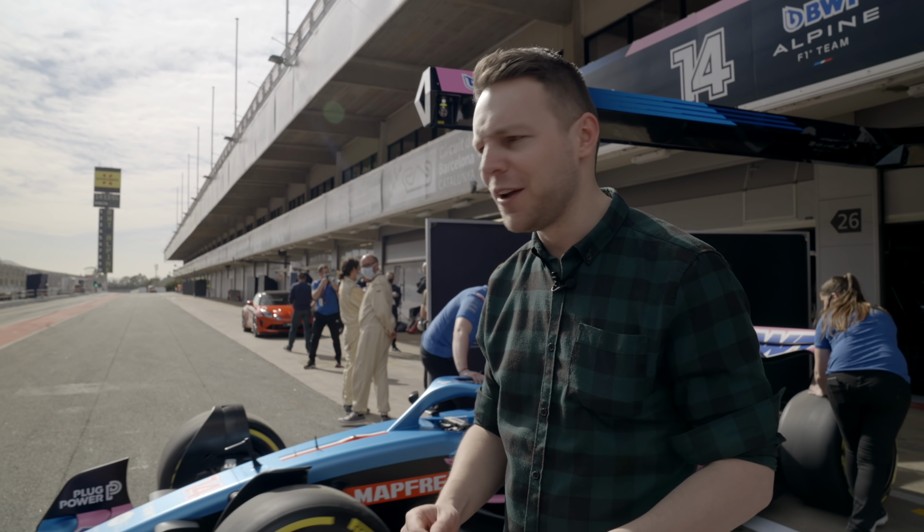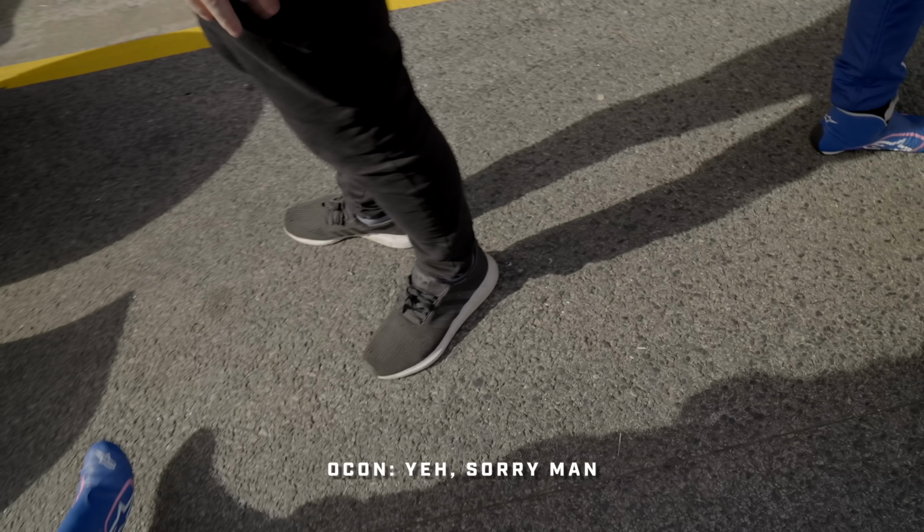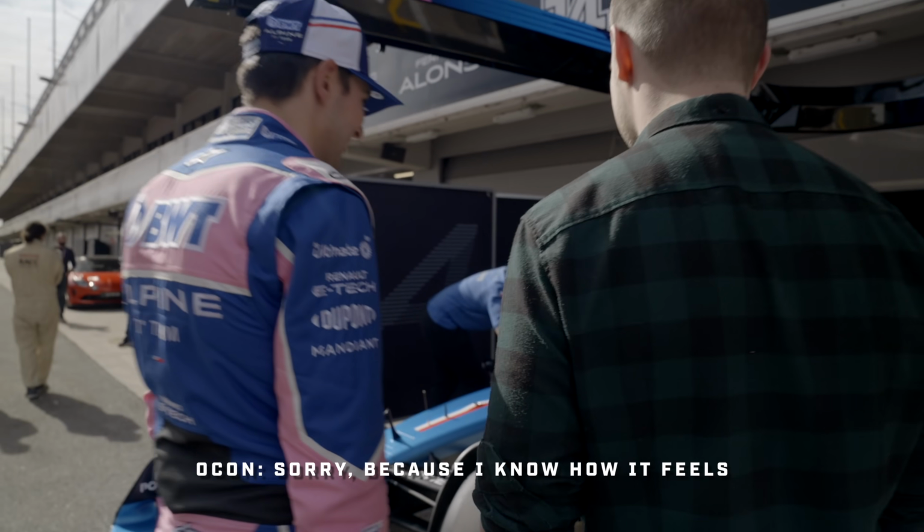Yeah. Got almost there, but yeah, it's a bit rushed here, as you can see. We've got in the way and the Ferrari needs to come out now. So I'll tell you about the rest of the car later. Yeah, sorry, man. No, don't you apologise. Right, yeah, I feel sorry because I know how it feels.